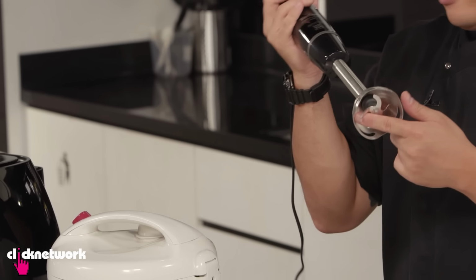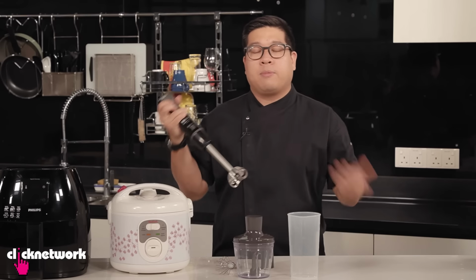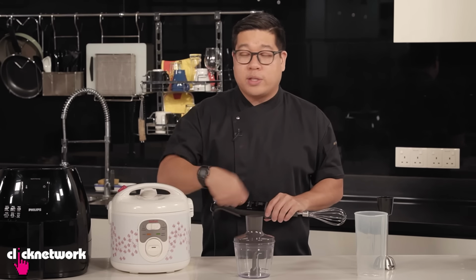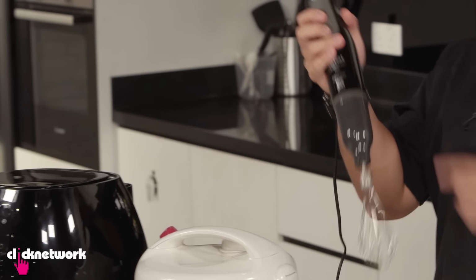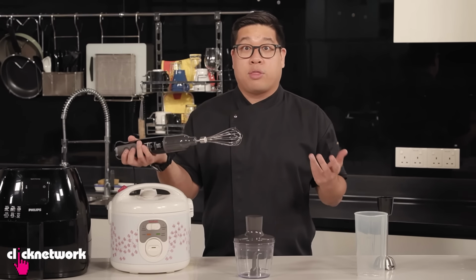Right now, this is the blender attachment, and if I stuck this into a pot of soup, I could turn this on, and before you know it, I've got pumpkin soup, cream of mushroom soup, roasted tomato soup, all sorts of soups. See, I didn't want to use just my hands to whisk up a whole batch of meringues or egg whites. This baby, I can turn on, whisk, and I have a nice fluffy batch of meringues in like a third of the time.